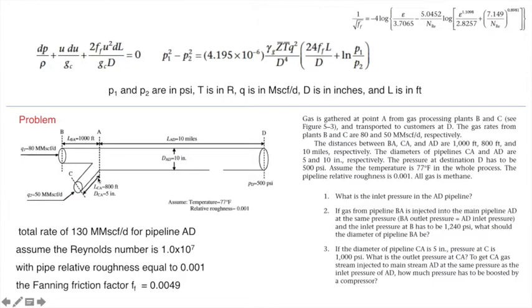Let's see the third question. The third question is that if the diameter of the pipe CA is 5 inch. Now this is an inverse question. Now you have the diameter of 5 inch at CA; at AB, the diameter has been asked. Now at CA, the diameter is given. The pressure at C is 1000 psi. Now the question being asked is: what is the outlet pressure at CA to get the CA stream injected to mainstream AD? So we want to inject some gas from here to mainstream AD. What is the pressure at the outlet of CA to be determined? And if it is less than what is required at this section, how much pressure has to be boosted by a compressor, that is being asked. So these are the questions before us and we have to solve them.